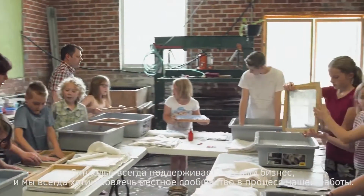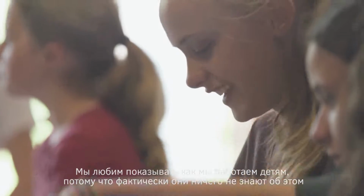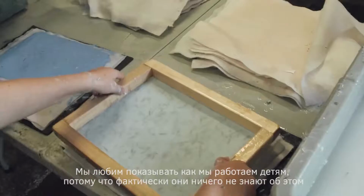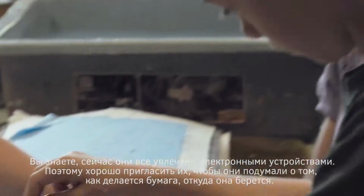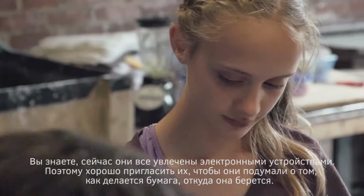We've always wanted to bring the community into what we do. We love showing it to the kids because this is obviously nothing that they've ever heard of before. They're very dialed into the electronics. So to get them to come in here and think about that piece of paper, where did it come from?